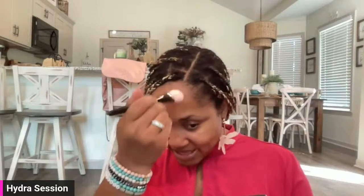Now, this mask is going to dry. It's not going to dry like the charcoal mask did, where it gets hard and tight, but it will dry, so when you touch it, it won't feel wet. But it's going to be hydrating the skin all night long. Then you wake up in the morning, you wash your face, and your skin is going to love you when you wake up in the morning. Get it on all over.